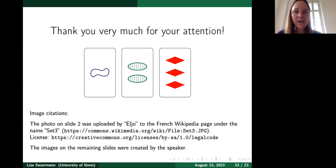But then after I started working with this professor, Jacob Fox, one of the first papers he gave me to read was this work by Ellenberg and Gijswijt, which had just come out at that point. That was in 2016. The slide said 2017 because that's the official publication year.